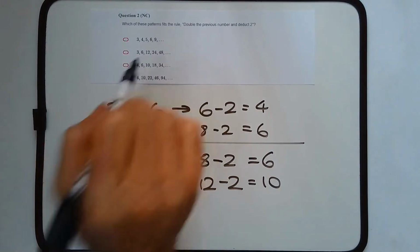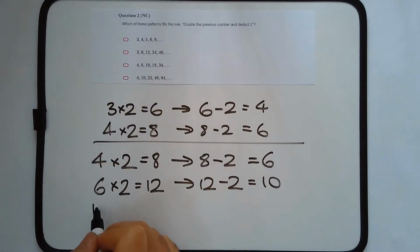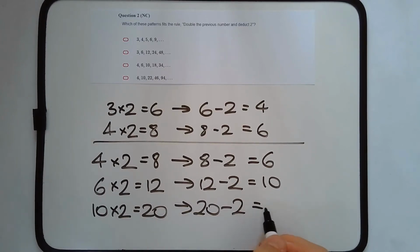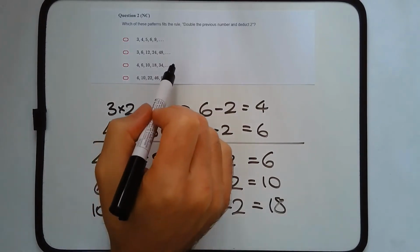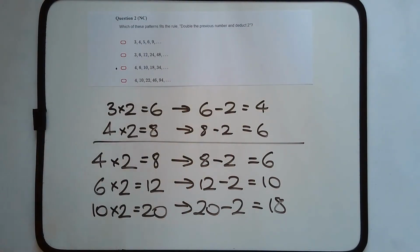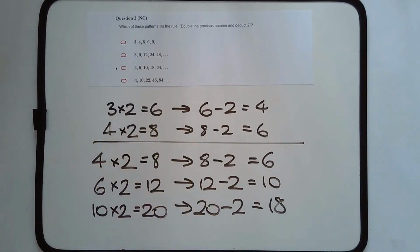Now just one more test and we'll test the 10 and the 18. Multiplying that by 2, we get 20. Subtracting 2 from 20, we get 18. So I think we're confident to say that this option here is the correct option. 4, 6, 10, 18, 34.